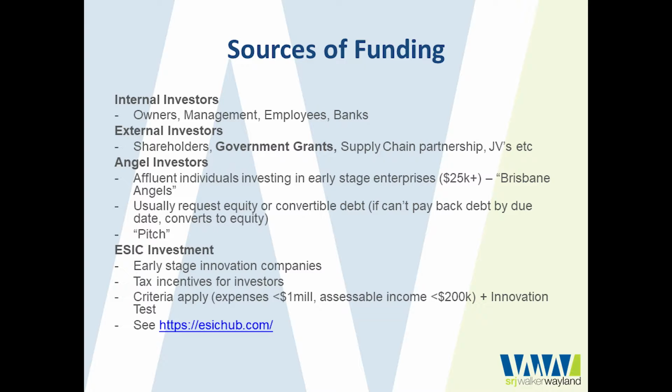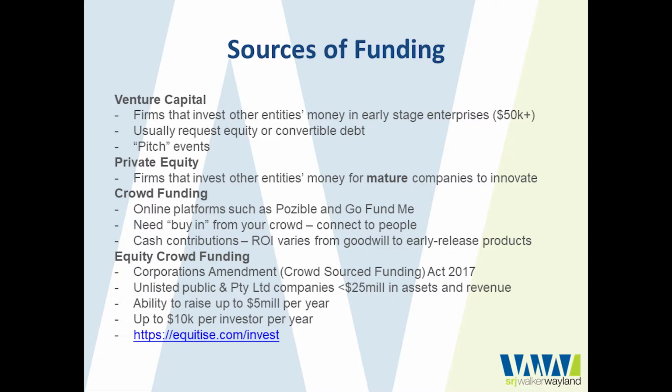So as I said earlier, there are a lot of different sources of funding. You can have internal funding, which is from your owners, management, employees, banks, that sort of thing, which is maybe for some of the more immature businesses. What we are going to focus on is external investment sources for some of the more advanced startups that are looking to scale and grow, either through equity investment, through sophisticated investors, venture capitalists, or potentially even grant funding through some of the larger grant funding programs such as the Accelerating Commercialisation Federal Program or the State Business Development Fund. So we will focus on external investment sources.